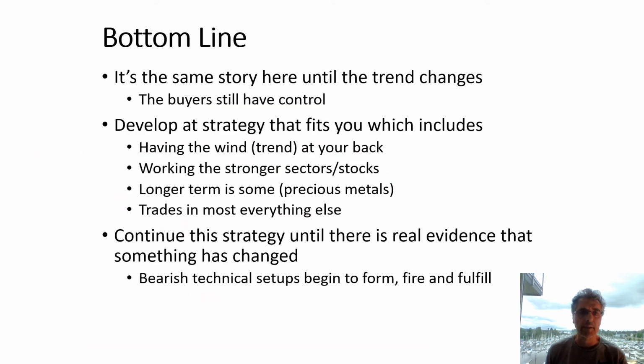What's the bottom line? Same story here, right? Until the trend changes, you just got to go with it, right? And right now, the buyers still have control. And you'll see here in a second, I expect that probably to change a little bit this week. But in general, until the trend changes, you got to stay with it, right? So you got to find a strategy. If you're trading your own accounts, you got to find a strategy that fits. You always want to trade with the wind at your back. And that means you follow the trend. If the trend is up, then you want to be trading long. You don't want to be trying to trade short if the trend is up.